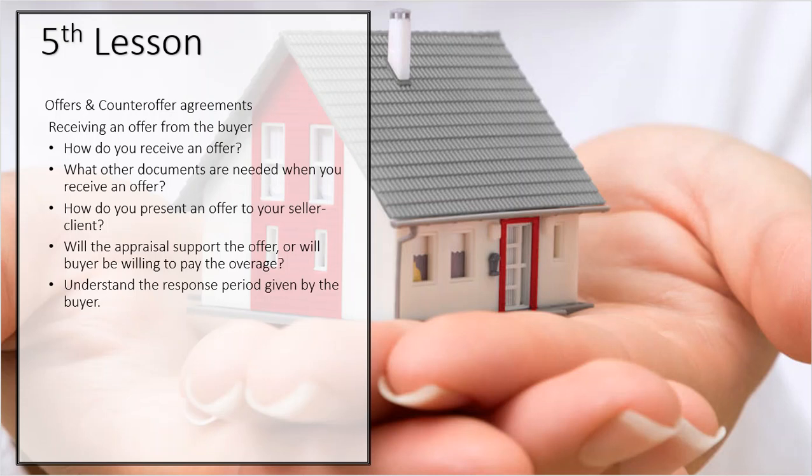Now, that doesn't mean that the listing agent can't be factual and say, I've got three offers. This one's cash. These two have financing, without really being slighted, because that's the truth, all right? So keep that in mind, that when you're presenting it to your seller, you might want to cover certain things like, what's the price? What was the earnest money?